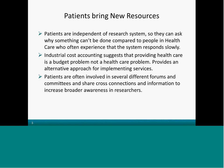So we bring a broader awareness. Just because we're involved in more forums, with perhaps a wider breadth, we're able to bring back to the researcher and say, well, have you run across this or that? Whether it's meaningful, that's the researcher's expertise.